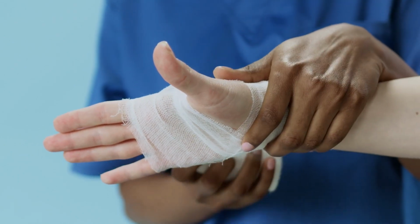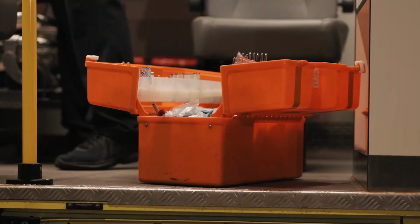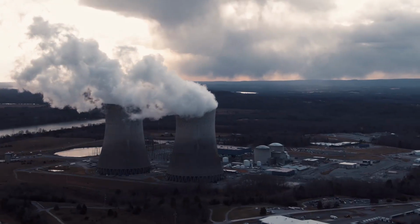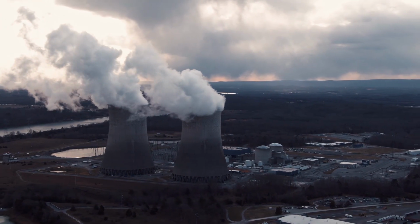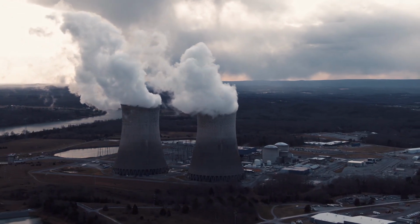It should also contain specialty items such as prescription drugs, extra contacts and eyeglasses, and items such as colostomy bags, items to monitor blood pressure, glucose levels, etc. If you live near a nuclear reactor, or in the event of a nuclear attack, you may also want to consider packing iodine pills. These can help minimize the effects of radiation poisoning in many instances.